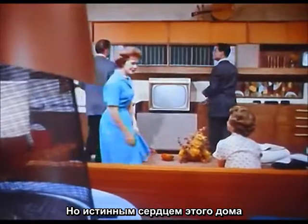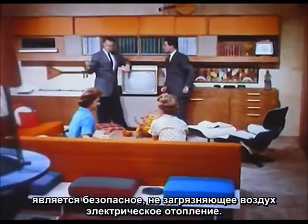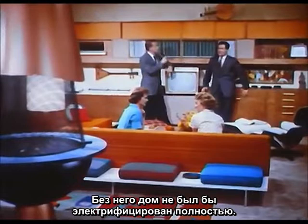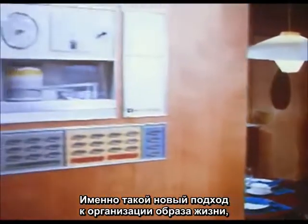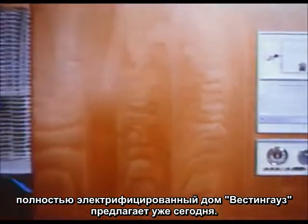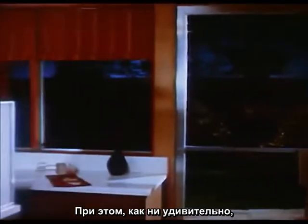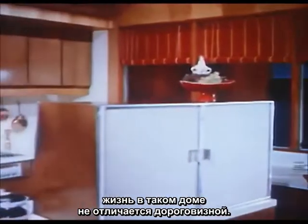But the real heart of this home is clean, safe, electric heating. A home is not totally electric without it. Yes, a new concept in living with the feel of the future is here today in this Westinghouse total electric home. And the wonder of it is, total electric living is not expensive.